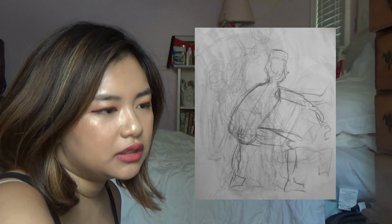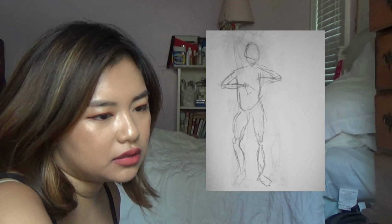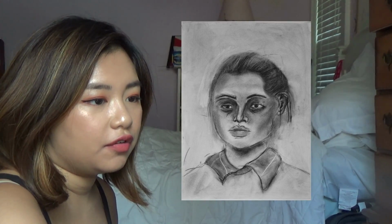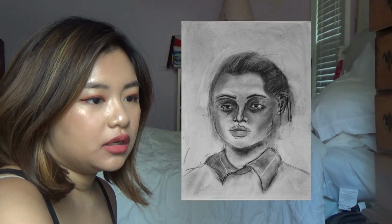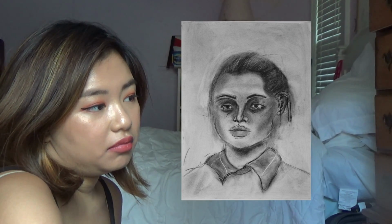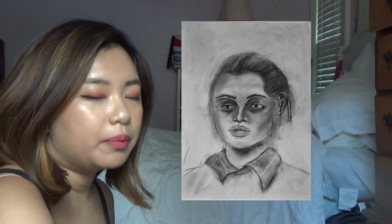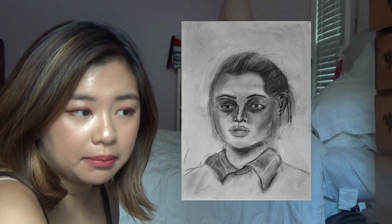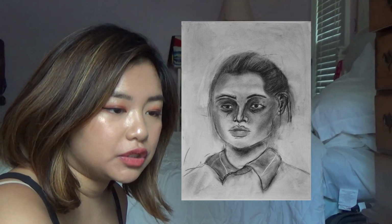These are just a couple gesture drawings I did. They were probably 10 seconds or 5 seconds to do, because they're just quick. They're super quick. This is a portrait that we did from a live model. For me, it's actually okay, because I'm not the best at observational drawing. It's not my strongest suit. I'd like to become better, but you know, this was just a progression.